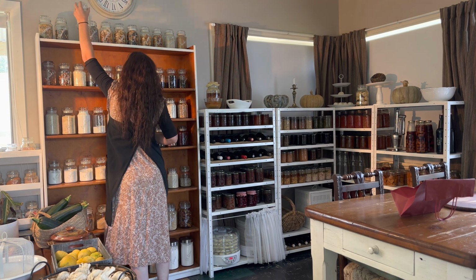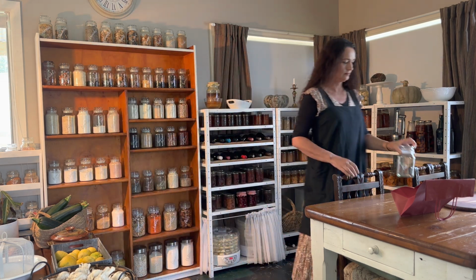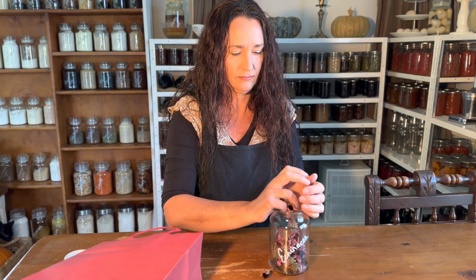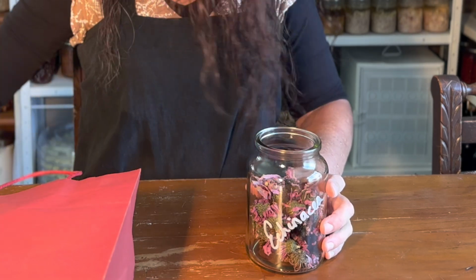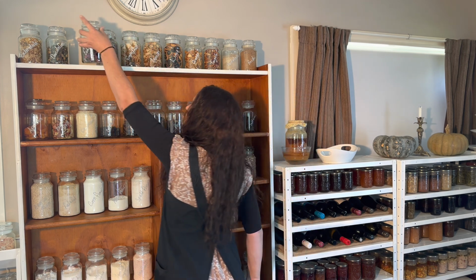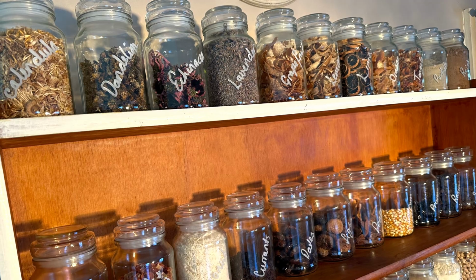Medicinal herbs are also being harvested every day at this time of year, and I like to manage them by making fresh tinctures with the fresh herbs, and I also like to dehydrate herbs so that I've got some on hand in case I need to make more throughout the year. This is echinacea flower that has been dehydrated in paper bags.